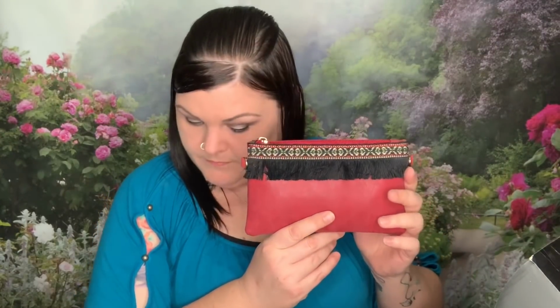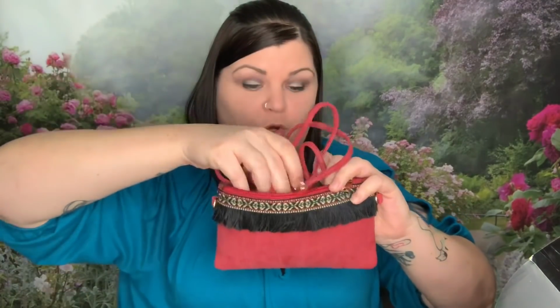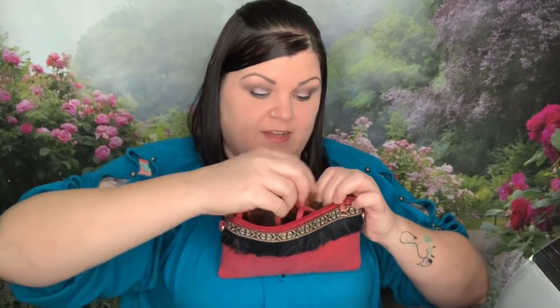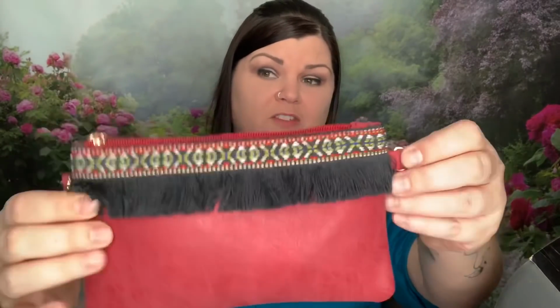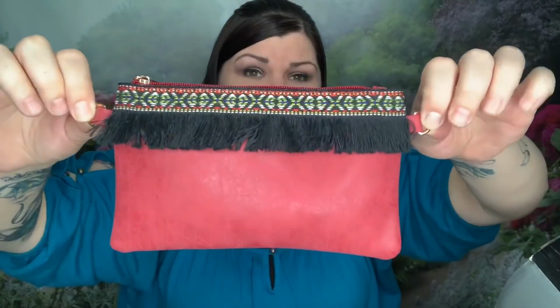The next thing we have in here is a fringe shoulder bag valued at $12. That is definitely not my style. Okay, here is a strap for the shoulder side of the bag. So I'm assuming this is a little purse. I don't know, but I guess you hook the straps here and it would be that little purse, but I'm not feeling that, you guys.